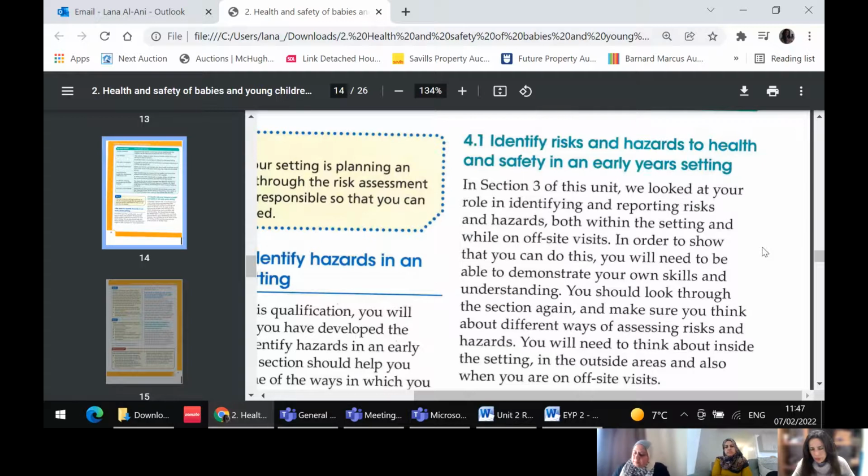Okay. So here, what you see is identify risk and hazard to health and safety in an early years setting. What we discussed just now, about crossing the road, that's offsite. But now we're talking about the nursery itself. What's dangerous in the nursery? As Hiba said, the gate, if it is open, I'll keep opening, because you cannot lock the door. That's danger.